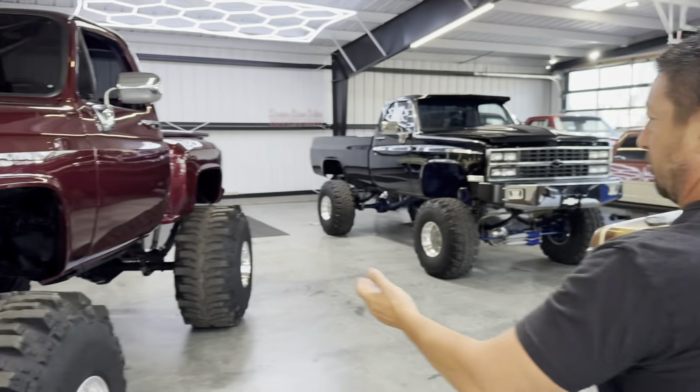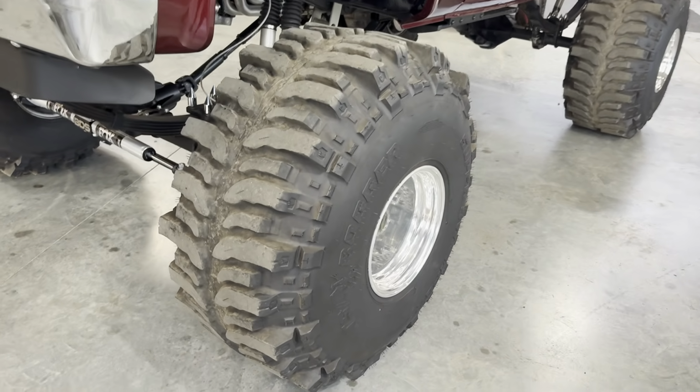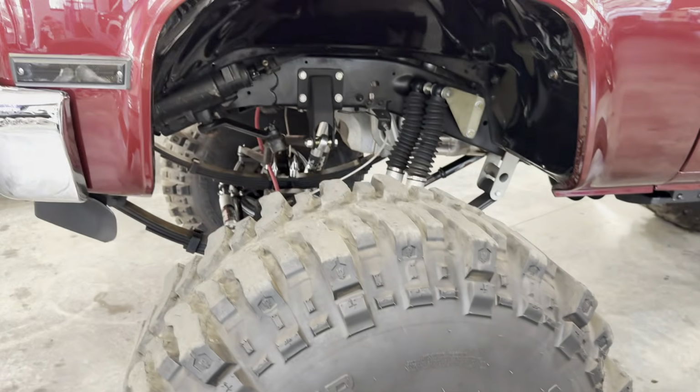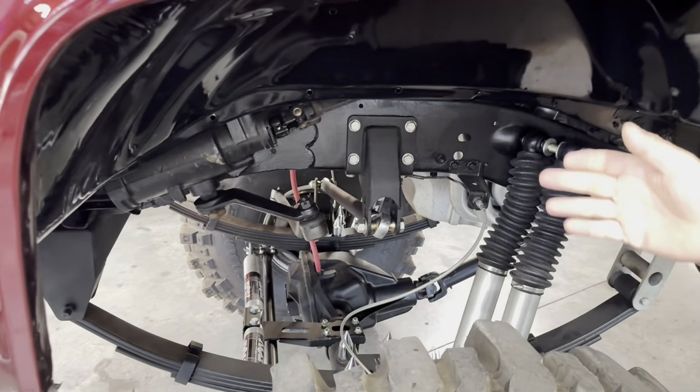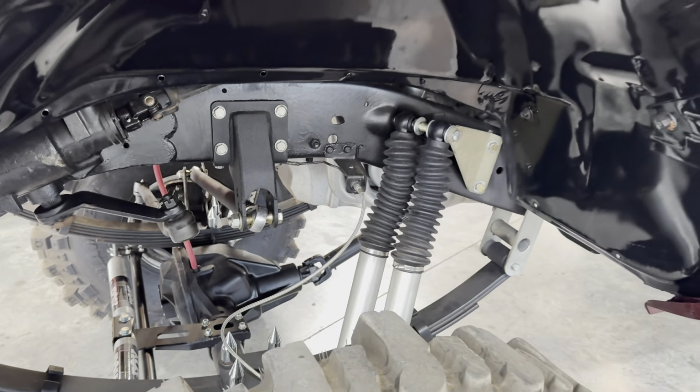So this maroon truck here is headed to one more step. I did get a chance to go over this truck pretty well this morning. I don't know that we've done a real detailed video on it yet for this channel, but this customer is buying a ton of product from us. And the truck changed hands a few times. You're like, why did it change hands so many times?